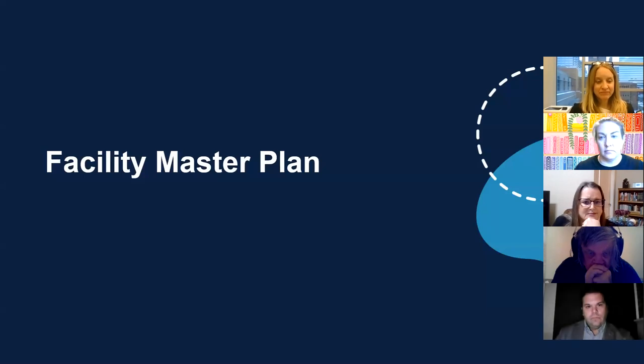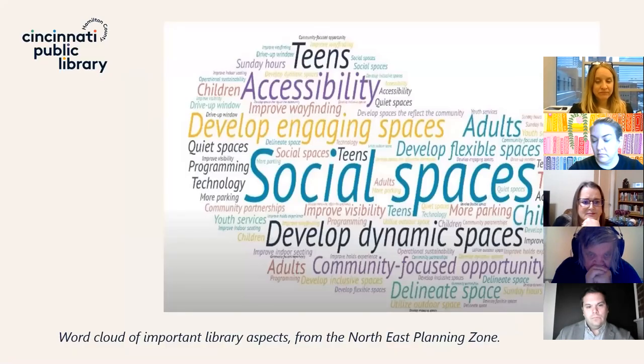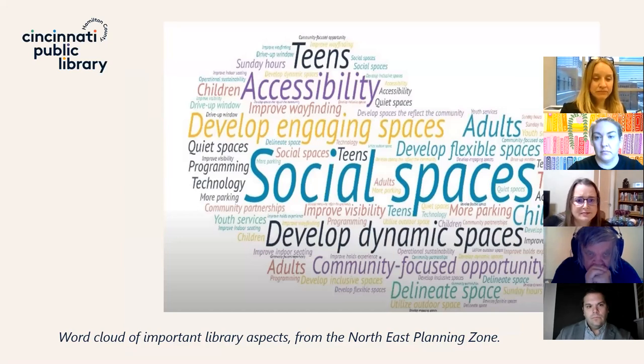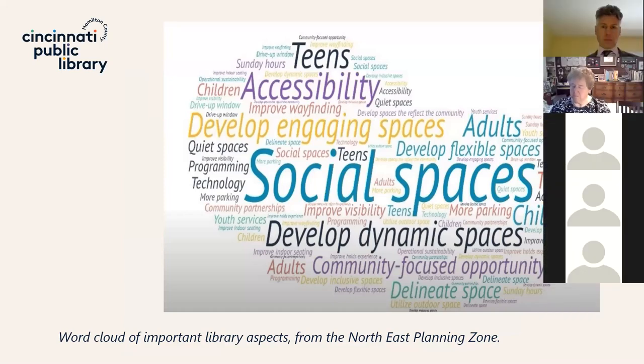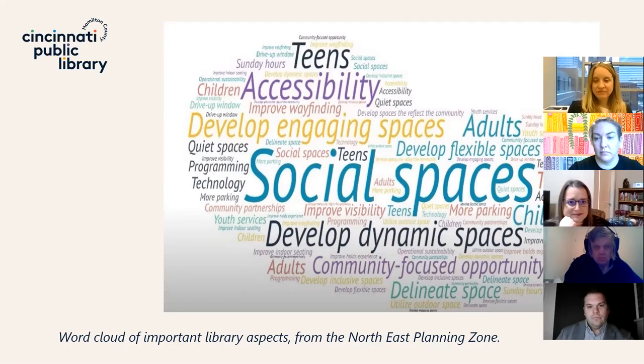When the library started developing the master plan, listening sessions, as were mentioned by Natalie, were held, and these word clouds were developed for each zone. In this, you can really start to see topics that revolve around space, so social, engaging, flexible, and dynamic spaces. They also talk to demographics of teens, adults, children, community. And as Justin, I attended the community meeting yesterday, and Justin stated several times that the biggest word that would be on here, and that they just haven't included because of how large it would be, is the librarians and what an incredible resource they are.